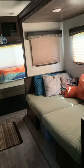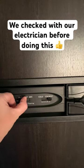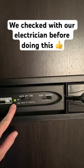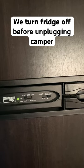As we are packing, what we do have the power to do is turn on the fridge and freezer and get them cold. So put it on the coldest setting and we're gonna flip it to on. It will turn on. We leave it on overnight and it will be plenty cold to put all of our groceries in tomorrow and we can hit the road.